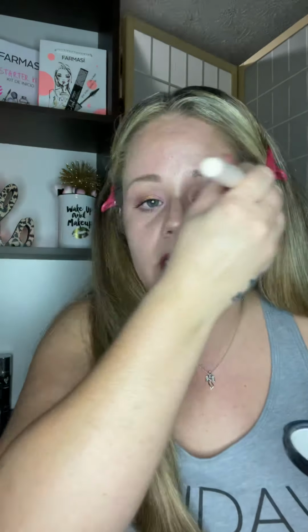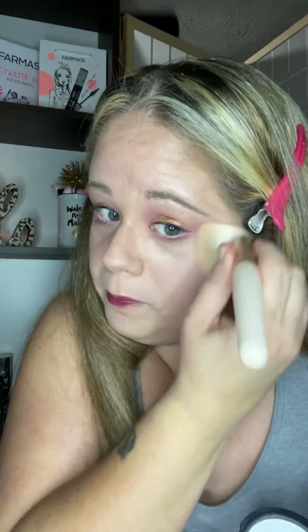Okay, so now I'm just gonna come in with my Pharmacy translucent powder. It's just white, but it goes on clear, like you don't see anything. I'm a sweater, like I'm sweating now underneath my nose and my lip. So this helps keep your face from sweating, or if you're oily on your forehead, it will stop that too.